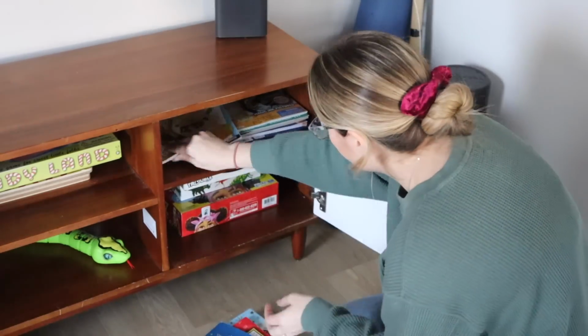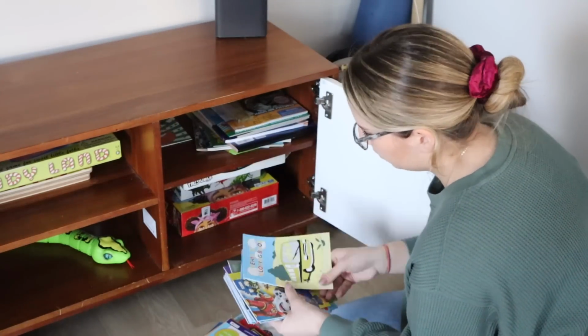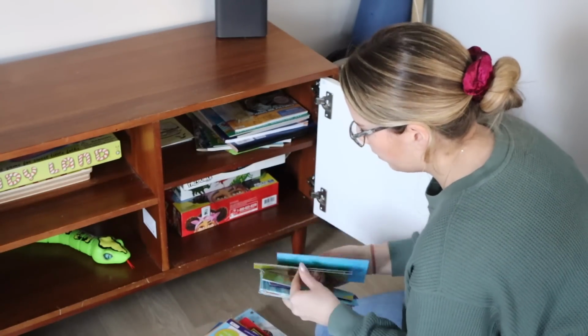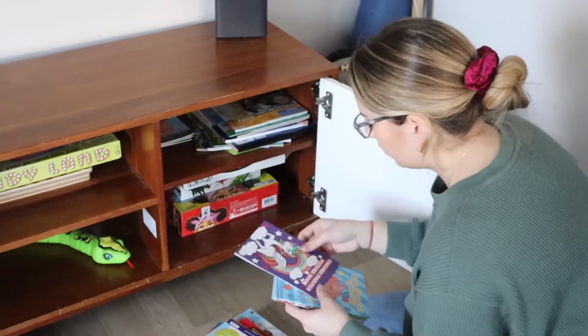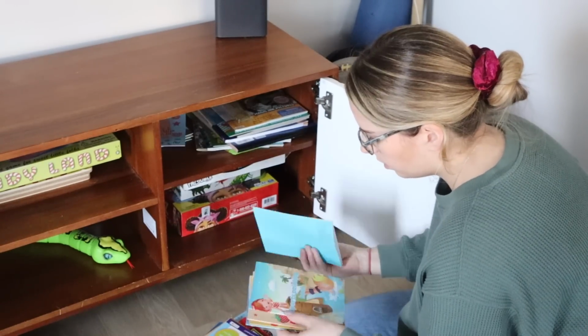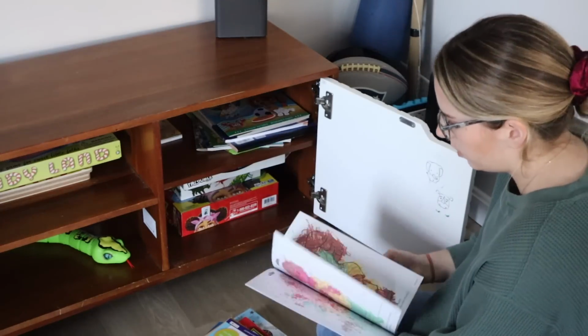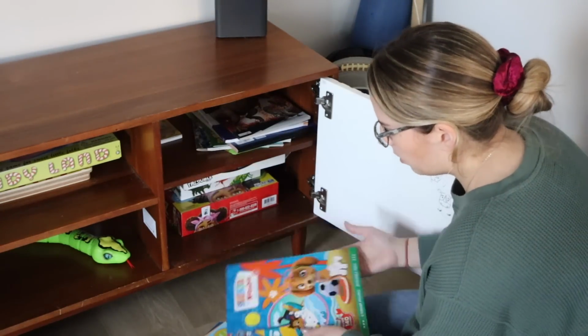We have such an oversupply of coloring books. I feel like it's one of those things that grandma brings over, that you pick up at the dollar store and you don't think about, and just somehow they start to collect. And Carson does like coloring books, but he honestly does not use them as often as he just uses a blank piece of paper to draw whatever he wants.